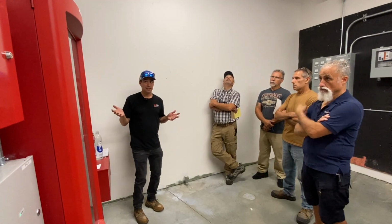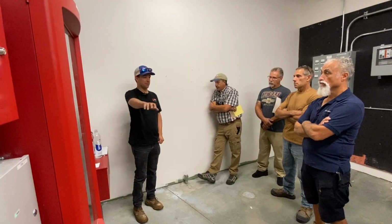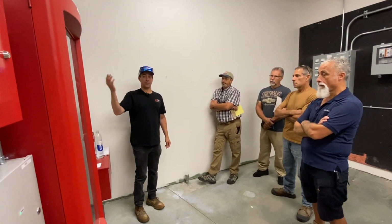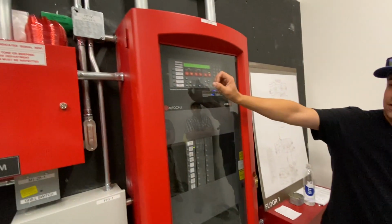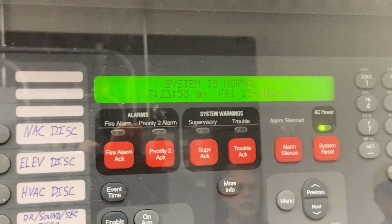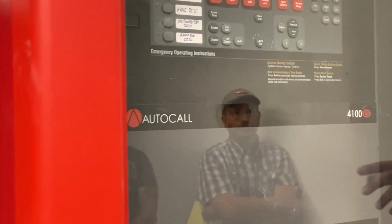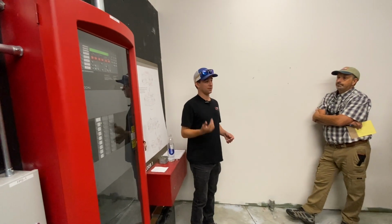Pretty easy to digest. If the fire alarm system were to go off, if the smoke detector goes off, if a pull station is pulled, obviously all the horns and the strobes are going to be going off in the building. If you were to look at this panel, right about here where it says fire alarm, a red LED would be flashing. And also on the screen, it would show you what the alarm is. Every device in this building is addressed. So let's say it happened in the front lobby, it would come up and say something like smoke detector, front lobby. It actually gives a description for every alarm there is.